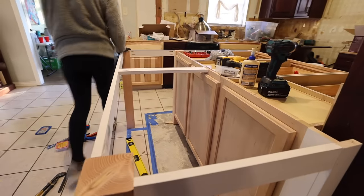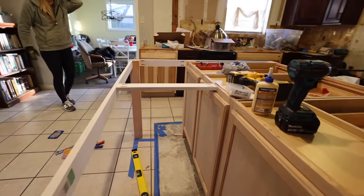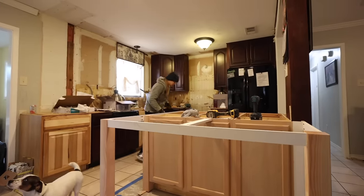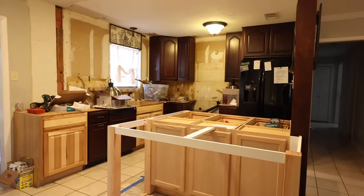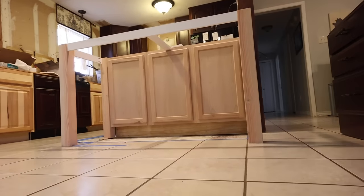And with that, this island is pretty much complete. The only thing left to do will be to paint it all the same color and then add plywood before the countertops are installed. And I just love how this island is coming together.